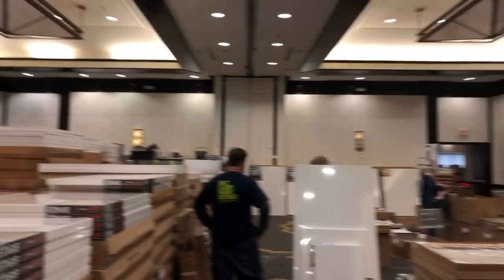This is kind of the main event. This is the trade show floor. I'm in the middle of frames and canvases. Christine, if you want to do a quick 360 view. You can see it is crazy. There is so much stuff here. There's so much stuff to do.